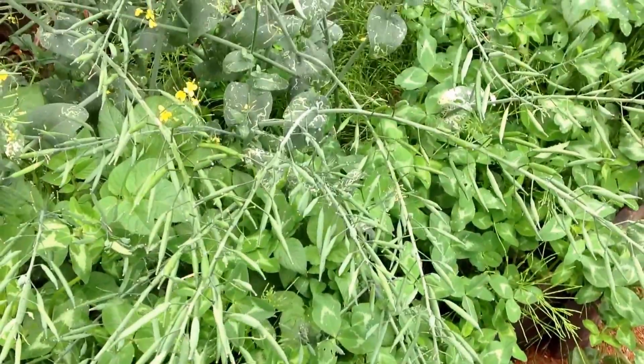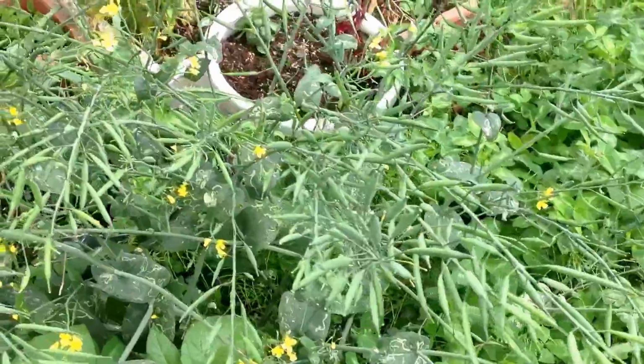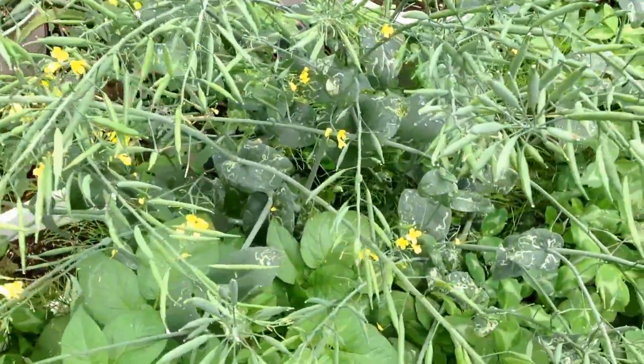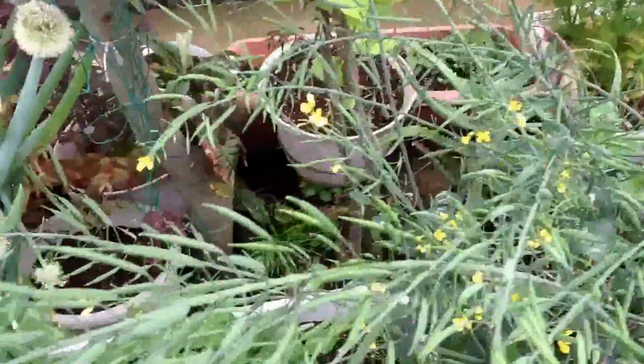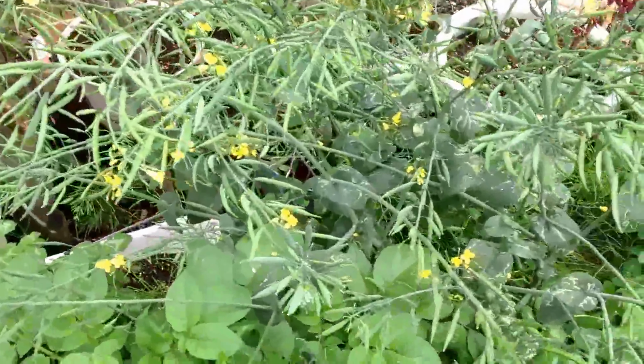This is an edible rape that I bought in the store. Again, this started off as just a little end of it, and it's grown up, and it's actually produced all these seed pods. Now I'm going to let these seed pods brown, and this is going to be used to seed my garden next year, and over the winter.